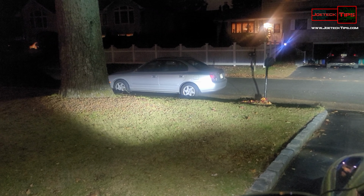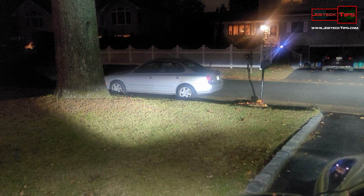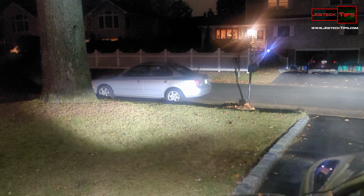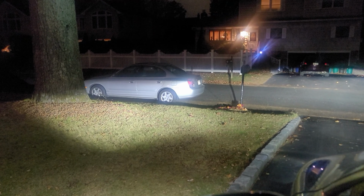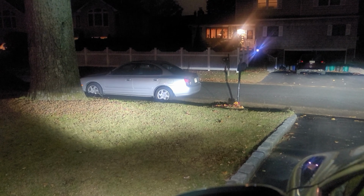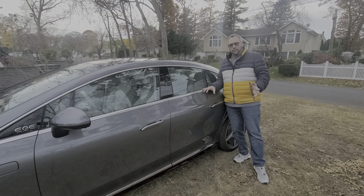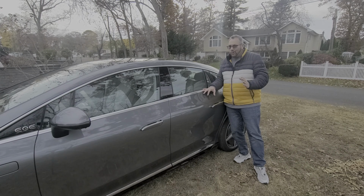It lights up the whole side so you can see where you're going. And then you put it back in drive, it shuts it off. That's pretty slick. And when you make a turn, to make a left turn, it lights up the turning area for you. Pretty wild. All right, that concludes this review of the 2024 Mercedes-Benz EQE 350. It offers some really cool, snazzy options. I recommend this vehicle. If you want it, go get it.